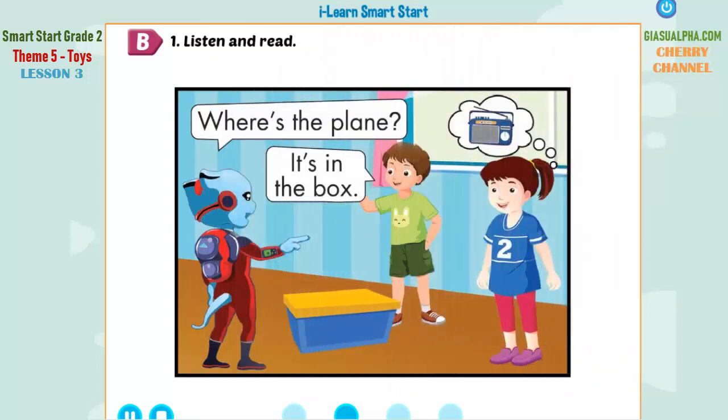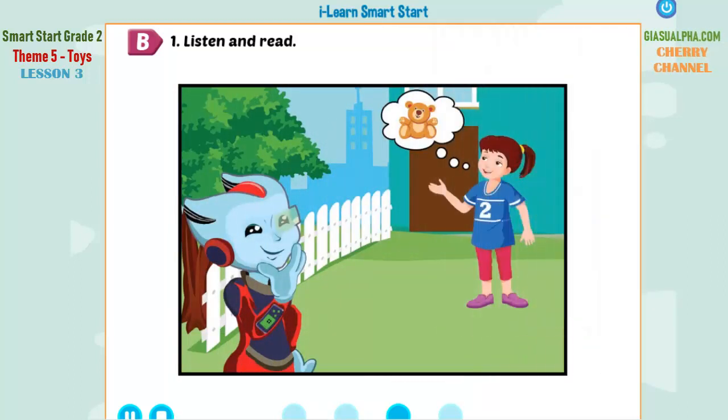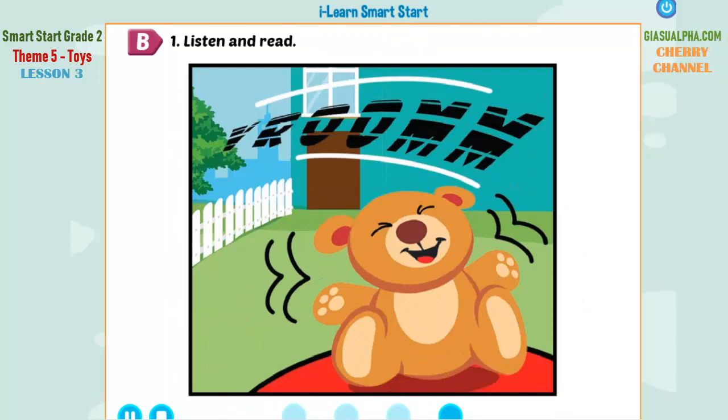Okay, Tom, where's the plane? It's in the box. Great! Next! Now, where's the radio? I know, it's in the bag. Yeah, you're right, Lucy. Now, where's my teddy bear, Alfie? Come on, where is it? It's on the car. Oh no! Dad! Dad! Alfie!